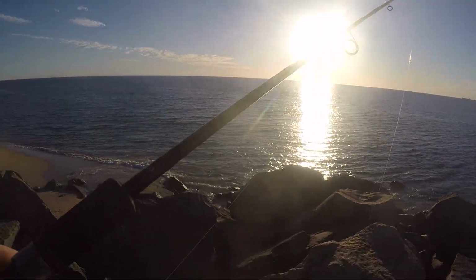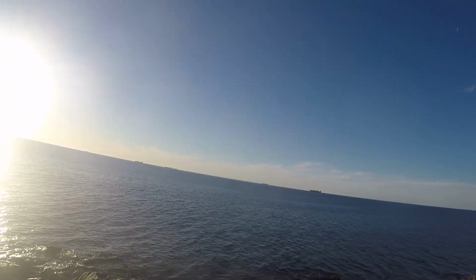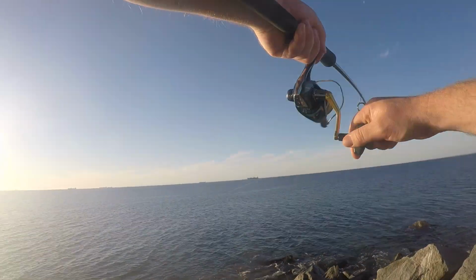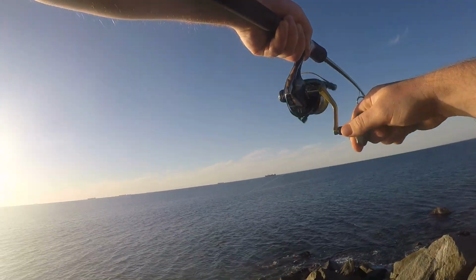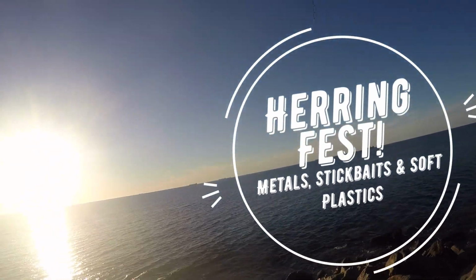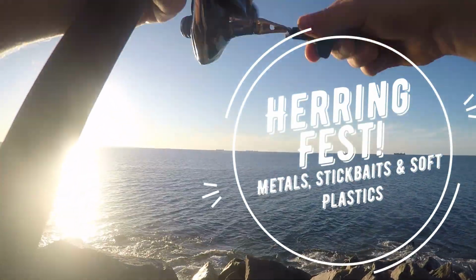After work I found this nice little rock wall on Google Maps, so I thought I'd go out for a bit of a flick. I was set up for tailor, but I was hoping for anything really. Literally first cast. The area looked very fishy. Definitely a herring. Got him flicked off straight away.